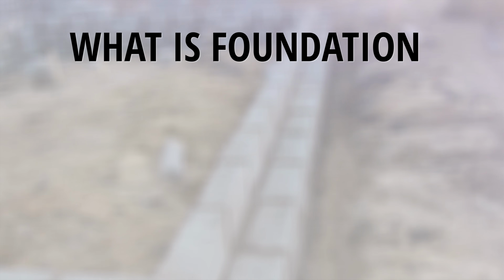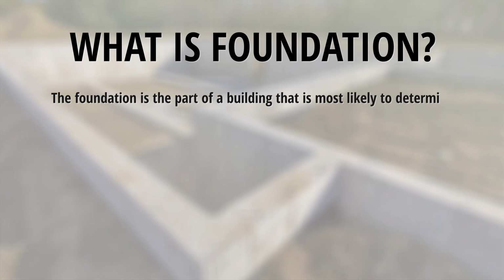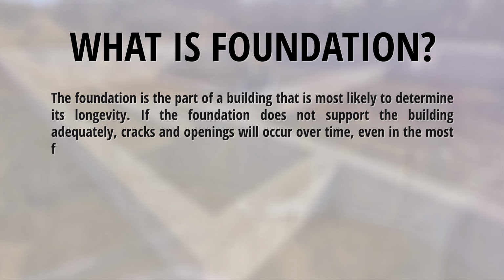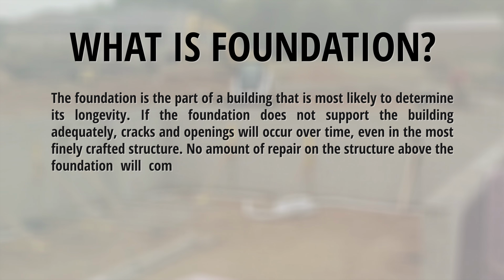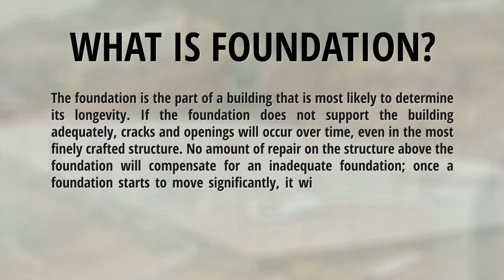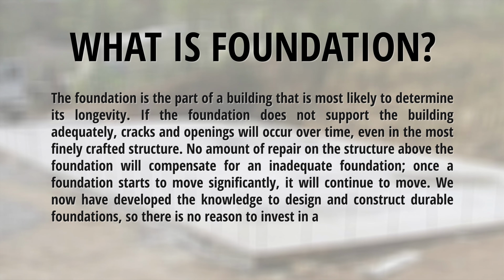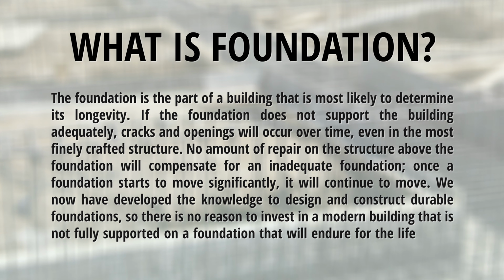What is foundation? The foundation is the part of a building that is most likely to determine its longevity. If the foundation does not support the building adequately, cracks and openings will occur over time, even in the most finely crafted structure. No amount of repair on the structure above the foundation will compensate for an inadequate foundation. Once a foundation starts to move significantly, it will continue to move. We have now developed the knowledge to design and construct durable foundations, so there is no reason to invest in a modern building that is not fully supported on a foundation that will endure the life of the structure.